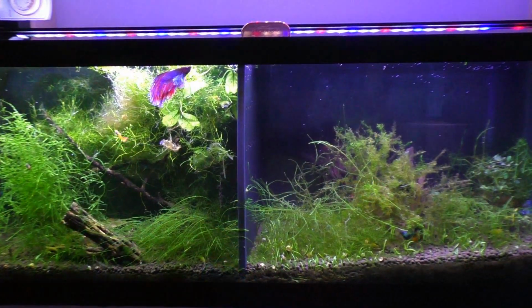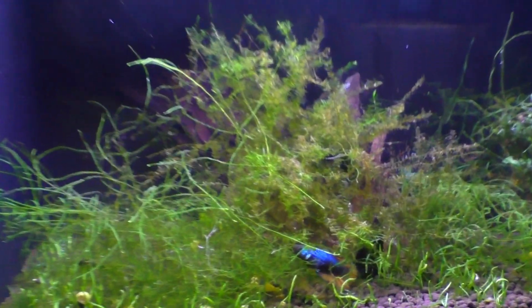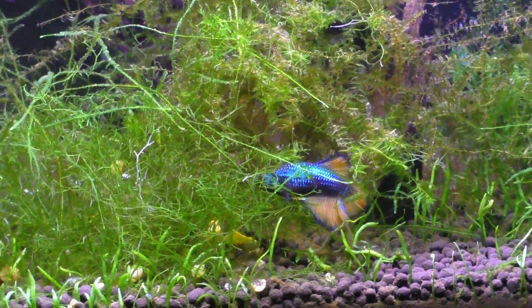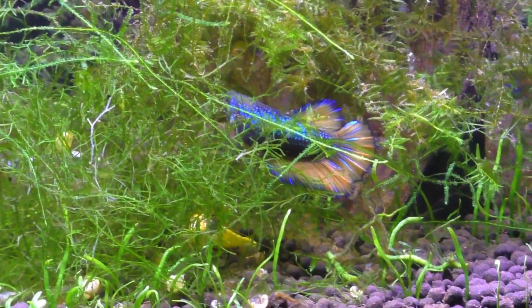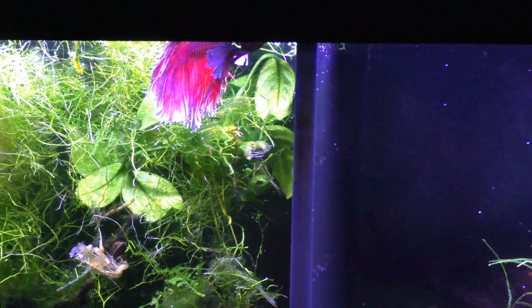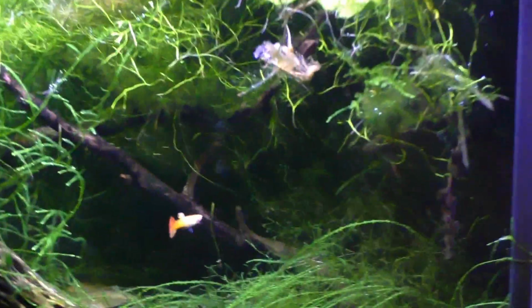All right, back where we started, the 20-gallon long divided tank. The female is still in here, just cruising around. She's really eyeballing these shrimp though, so she might not work out in here. I'm going to have to keep an eye on her, make sure she's not eating shrimp. This guy over here doesn't seem to care about the shrimp at all. I haven't seen him prey on any of them.